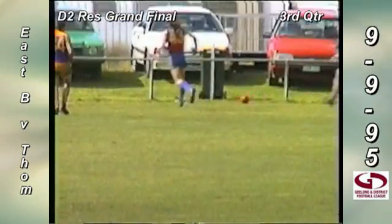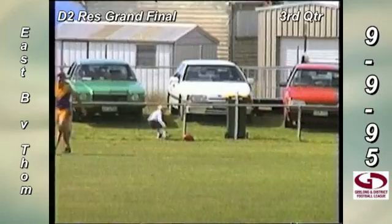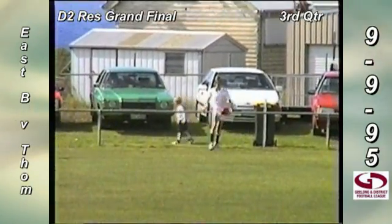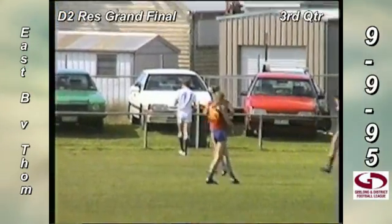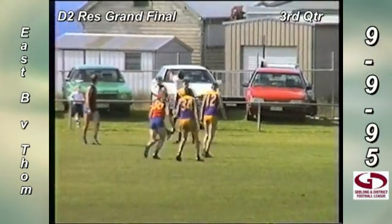Players rise, ground level, the boundary umpire is going to win here. It's just outside 50. And Thomson into attack, kicking with the breeze in this third quarter. And Jason, I reckon they've got to open up a break of a couple of goals to give themselves a bit of a chance in the last. They certainly do. And it's there now, so they have to use the ball.